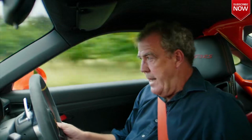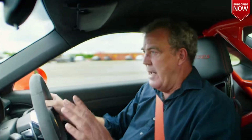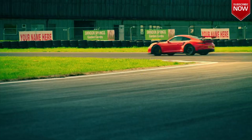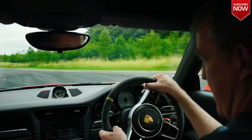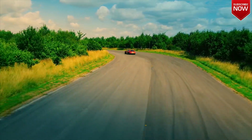I've engaged all the hero buttons down here, turned all the electronic driver aids off, and let's see if I can unstick it. In here, far too fast, into Swindon swings. Not swings, that's something completely different, but anyway, no loss of traction at all.